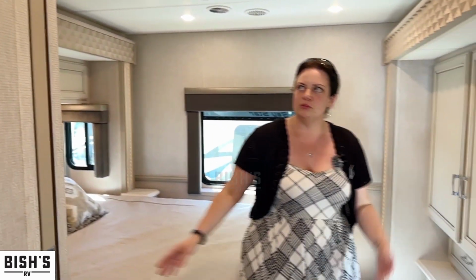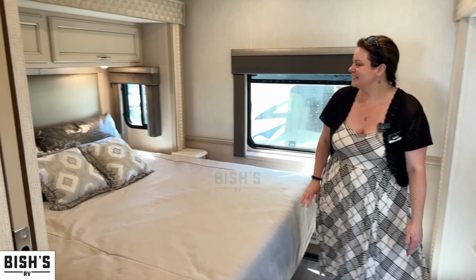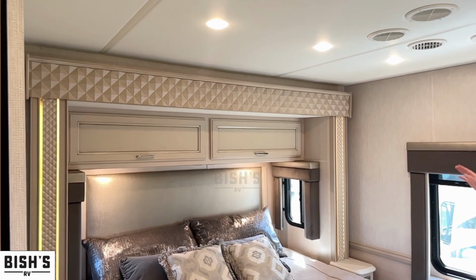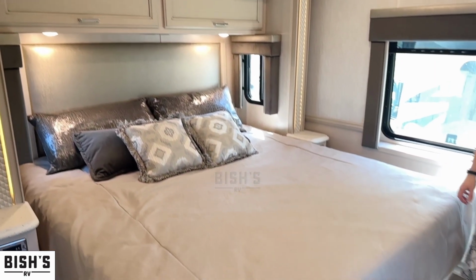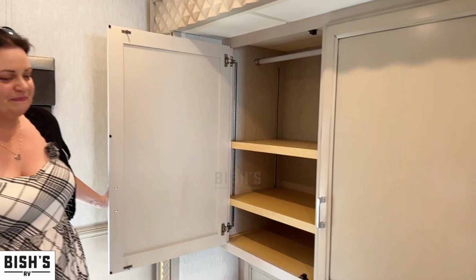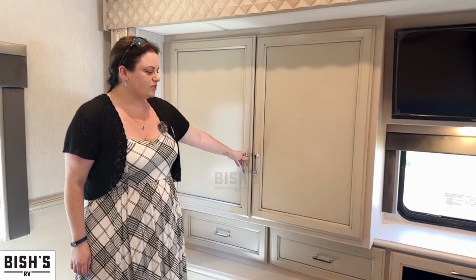Back into the bedroom, of course, we do have real wood sliding doors, so not just a curtain, giving you nice privacy. Back here in this one, you can see king-size bed, cabinets above, and even more wardrobe at the base of it. So this one has a ton of storage all the way across there.